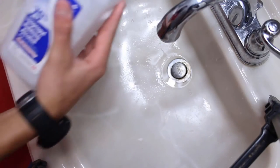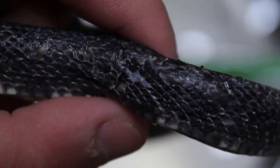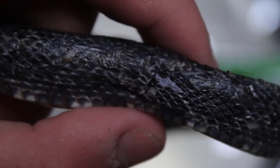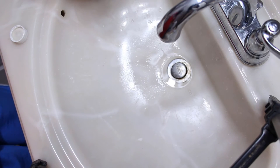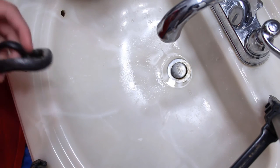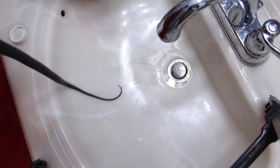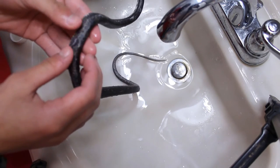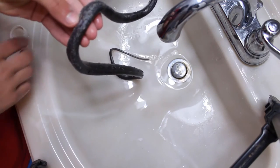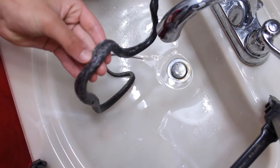So now I'm just gonna apply some rubbing alcohol on some of the spots where he's missing scales and has a little bit of the wound. I don't think he's gonna like this, but we'll see. So, not all this stuff came off, but I got a lot of it off and exposed wounds like this that were kind of hard to see among all the stuff.